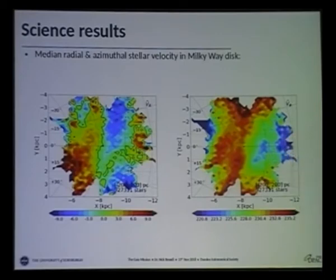Really the interesting thing here is to see the rich structure and complexity that's present. It was never really anticipated that the motions of stars in the galaxy would be as complex as this. This is all due to the influence of large gravitating structures like the spiral arms and the bar at the centre of the galaxy.